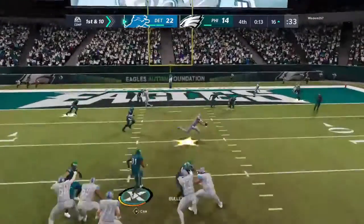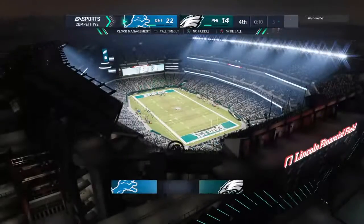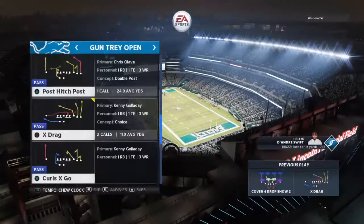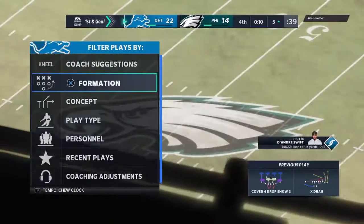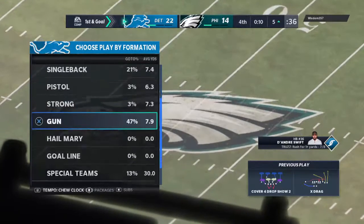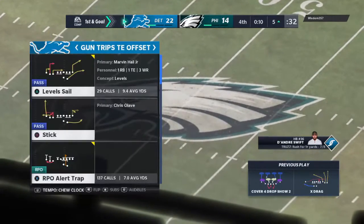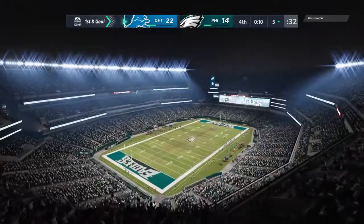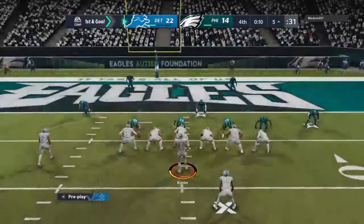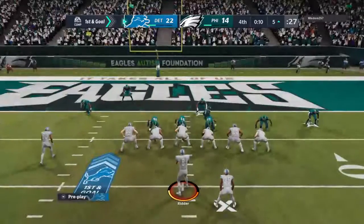Zone now. They'll look to throw. This will be caught just inside the 10. Now a final chance to stop it here as a timeout comes in with 10 seconds left in the game. First and goal, Detroit. It's first and goal, and a late touchdown at this stage could officially salt this one away.